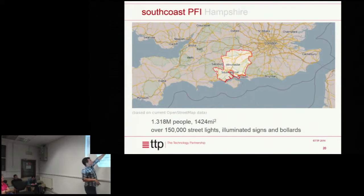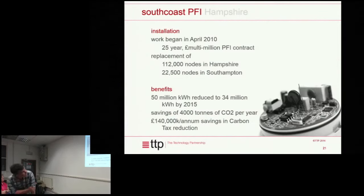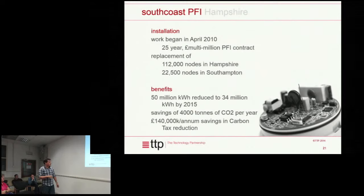The client's actually based in Southampton, which I think is partially why they probably won this contract. So there's 155,000 streetlights in that particular area. So it's quite a significant number. The work began in April 2010, and it's a 25-year contract. The mechanism for this is a company down there called SSEC, or SSE Lighting now, who effectively have the maintenance contract for Hampshire to look after their streetlights. They install these management systems, and it significantly simplifies the process that they're going through.